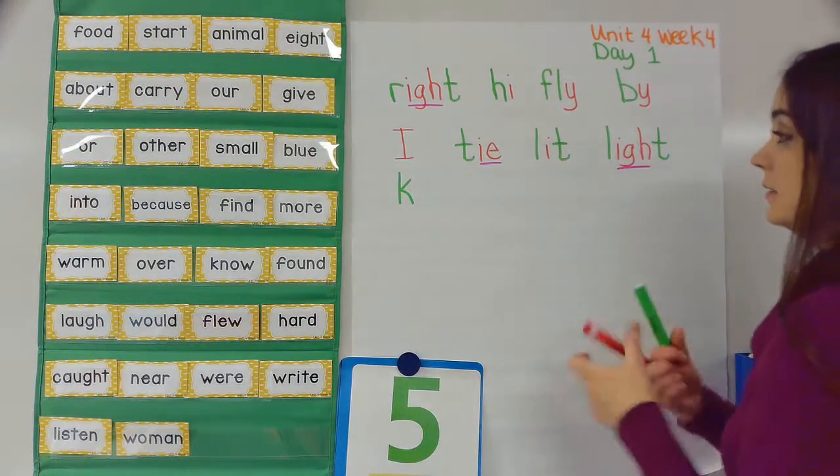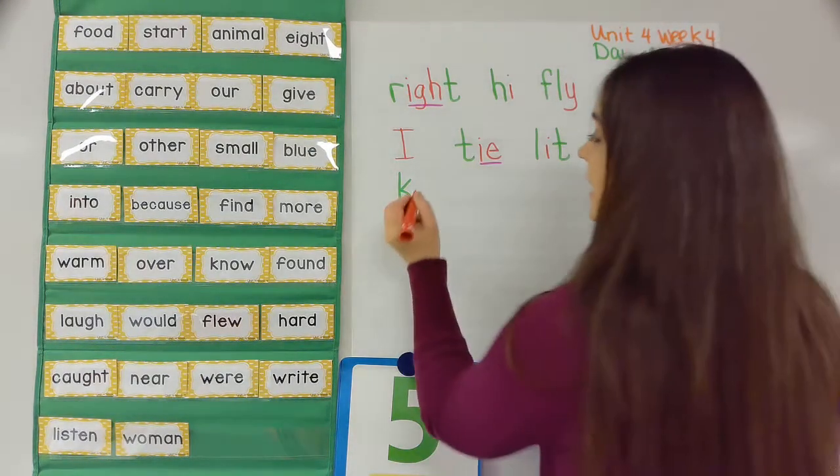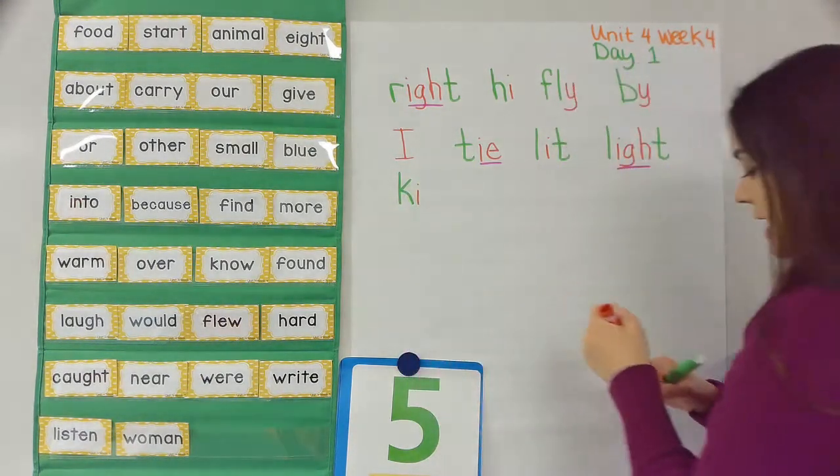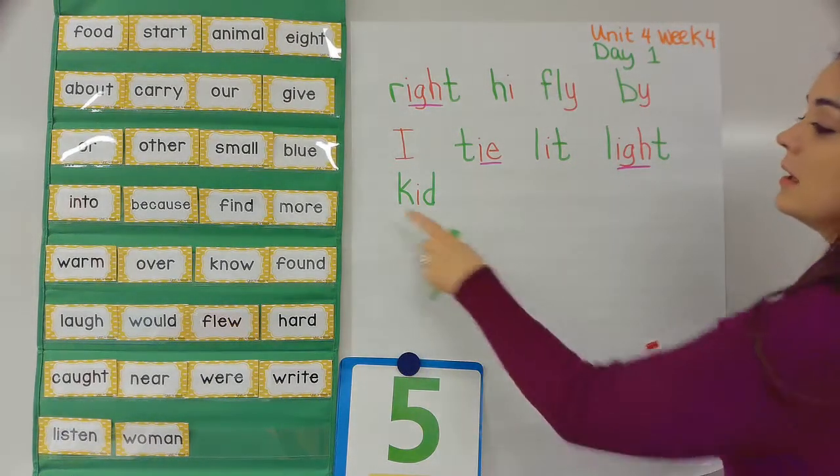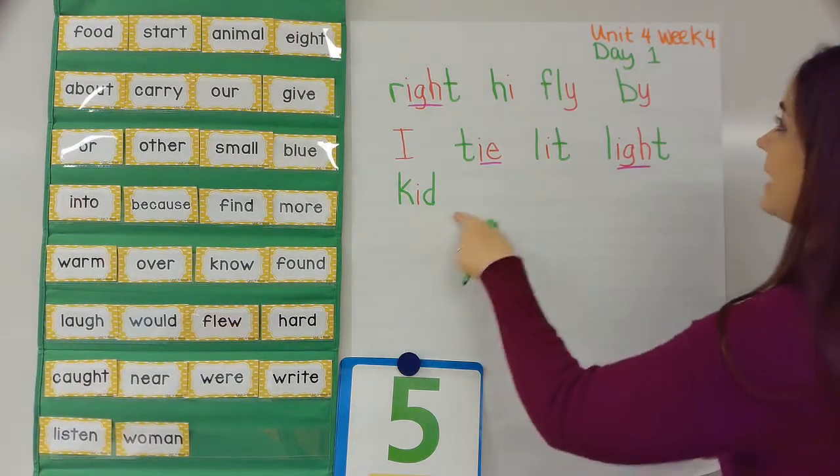K says ka. When I say kid, I hear short I. I just hear I. I says I. D says da. Ka, id. Kid, kid.